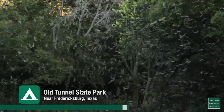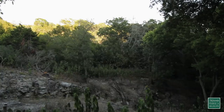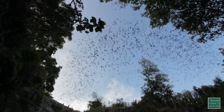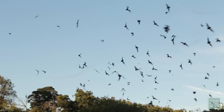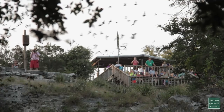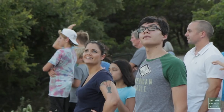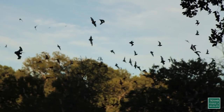They circle around here a few times to get elevation to get above the trees. Basically a tornado of flying bats. So spectacular. I mean, I've been watching it for 11 years and I still don't get tired of it. It's just amazing. For people who've never seen it before, it's fun to watch their faces and see how amazed they are. I can't compare it to anything else. It's just pretty cool.